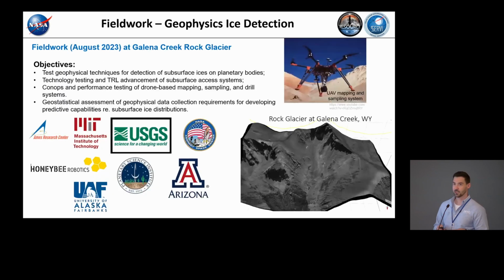To summarize some of the work we've done, in previous years we had to postpone our field campaign, but it finally happened last summer. Our field site was the Galena Rock Glacier in Wyoming, and we can see there's an array of teams that went out to do really cool geophysical work. The objectives were to test geophysical techniques for detection of subsurface ice on planetary bodies.